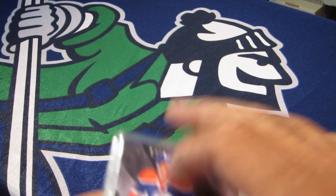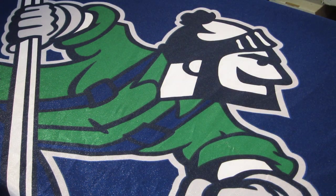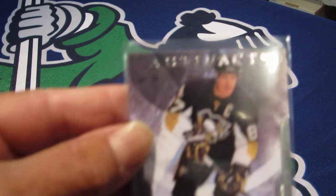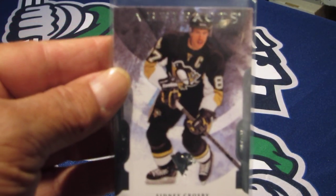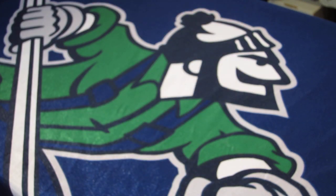There's the Jordan Eberle and Taylor Hall second year cards. Gretzky's in the 100 card base set, and both Gretzky and Crosby also have short printed cards in the base set, numbered out of 999.